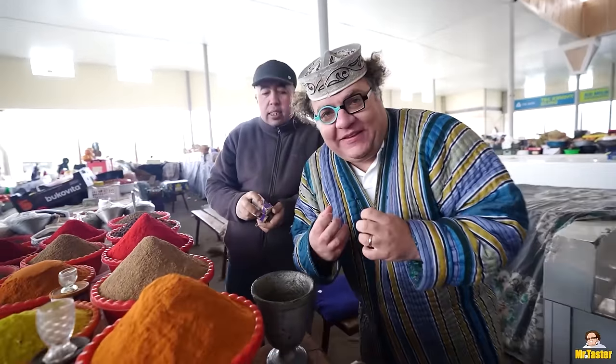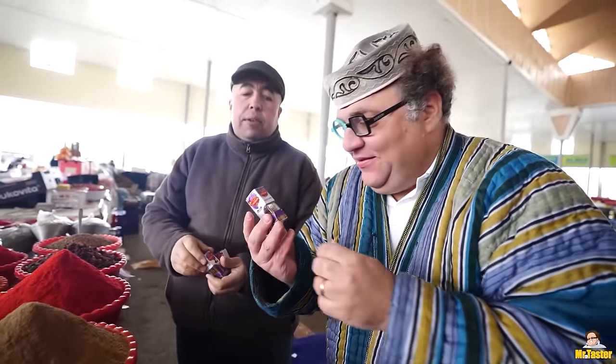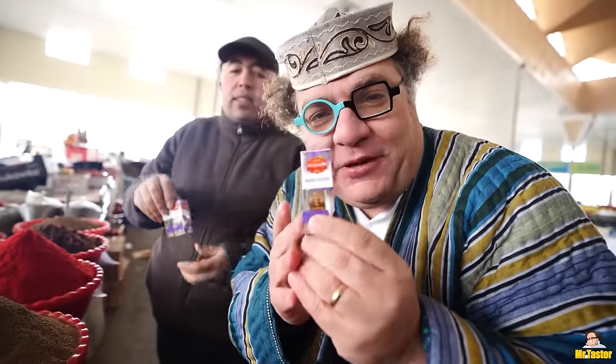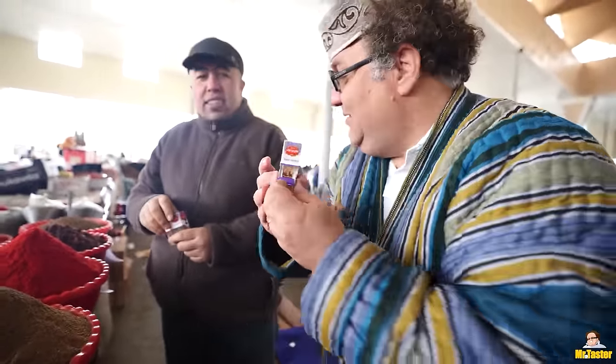He's showing me the saffron from Iran. Saffron. The most expensive spice in the world. More expensive than gold.